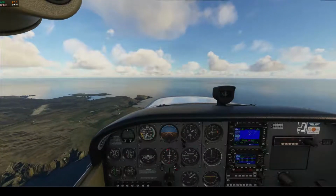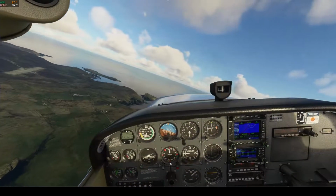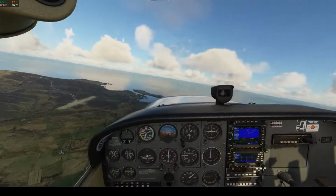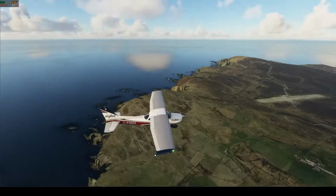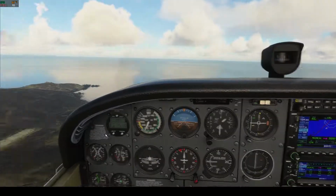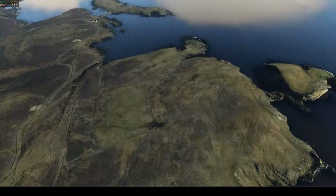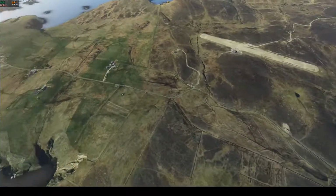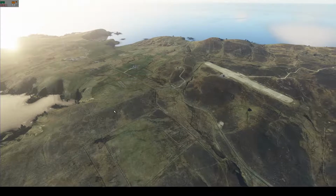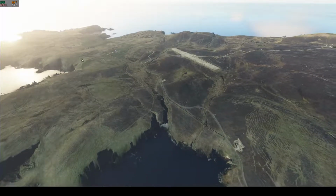Okay, so we'll get back over onto our route as we fly over the island. There's the little airstrip of Fair Isle. Where are we? Yeah, I was trying to see. Oh, I know what I did. So we swing around. There's the little hamlets I spoke of down here. So they're about the only residences I think on the island.